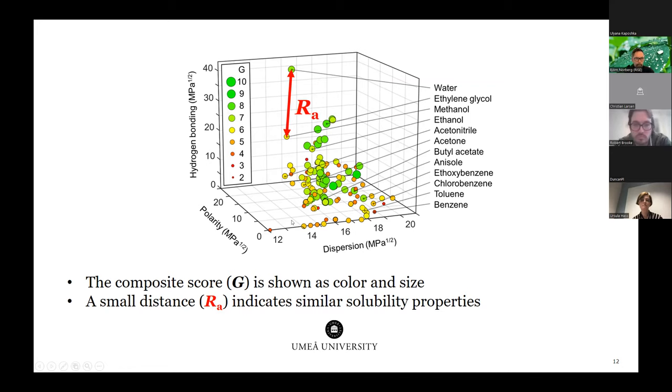And to help with this, we also define the distance in this plot. So the distance between two points here, two solvents, is given by the RA in this case. This is just a distance that we calculate and use as a sorting tool later on in the tool, as I will show. And this helps you identify which solvents are close, because a small RA distance will then be a solvent that is very alike in solubility parameter. So it will be a good option as a replacement.